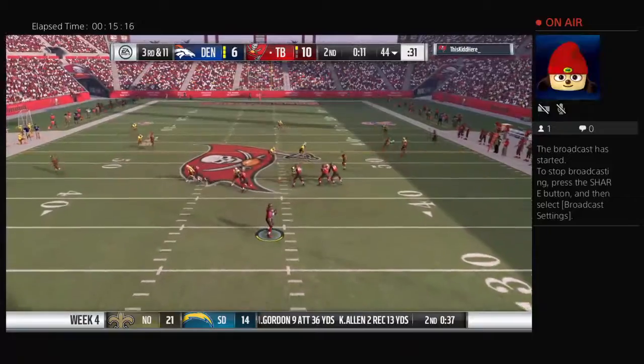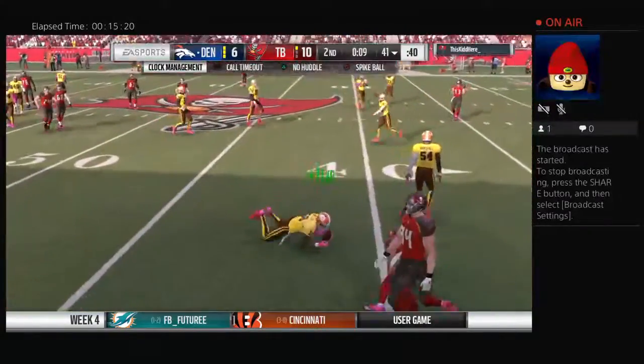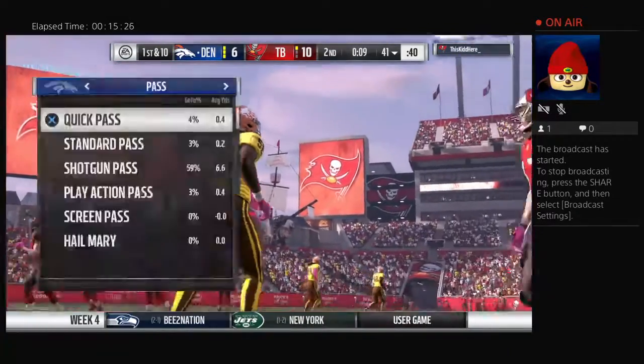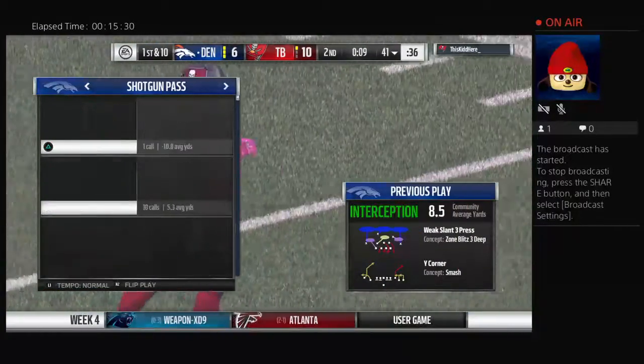On third down, Winston. Into double coverage, and it's intercepted. Picked off by the all-pro linebacker. It's Von Miller. And his guys have got it back at the closing stages of the first half. And Denver getting set to take the field.